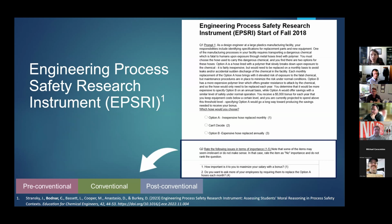Again, verifying with industry and academic experts that the scenarios we were coming up with were reflective of the process safety industry. When you look at the considerations at the bottom of the EPSRI instrument, they do map back directly to the pre-conventional, conventional, and post-conventional lines of reasoning. So that allows us to make our comparison with those reflection prompts that existed in Contents Under Pressure.